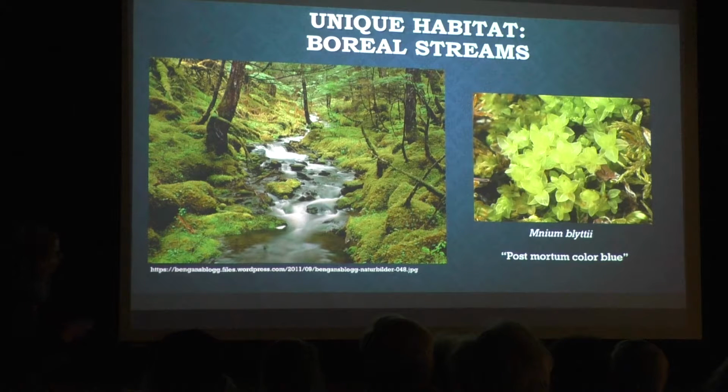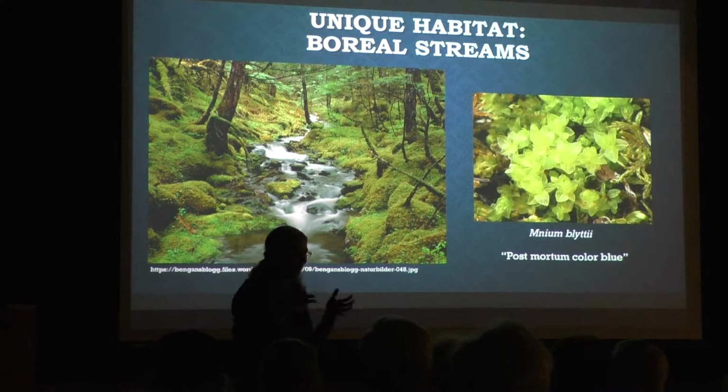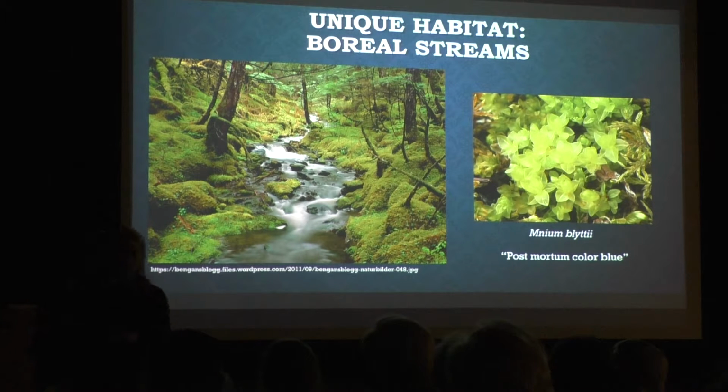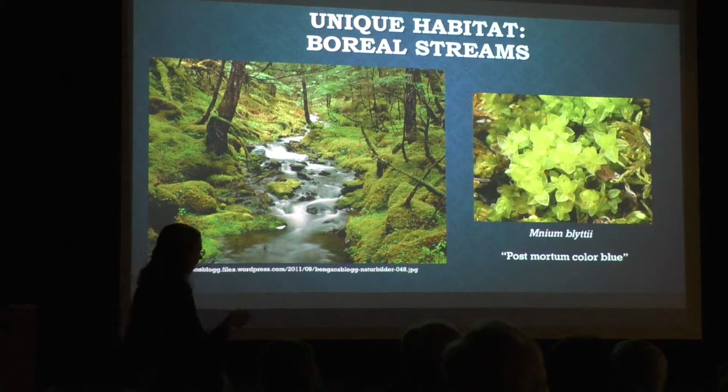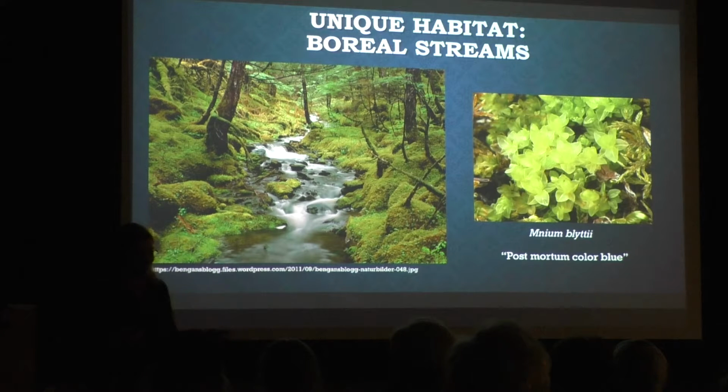So, Nyan Blighty. When you're identifying mosses, right, you get through the keys by making choices. Does it have this or this, and has this, so you go to this next number, right? And there's things that you just always skip over because you've never seen that before. And this one was one of those. In the Nyan key, right at the beginning, post-mortem color blue. When it dies, it turns blue. Okay, I haven't ever seen that. That's just weird. So you just skip right over that.